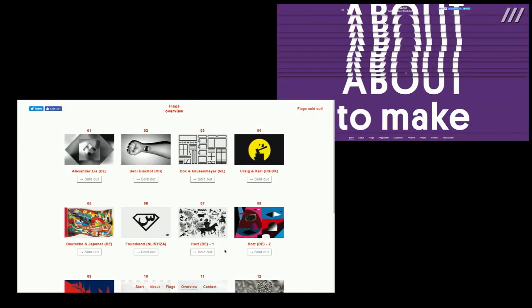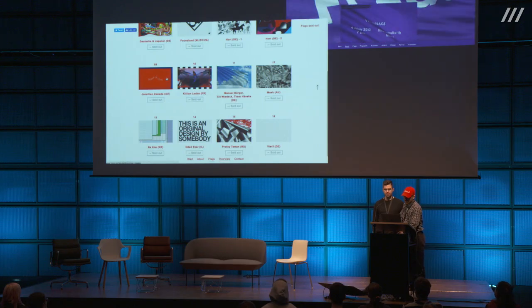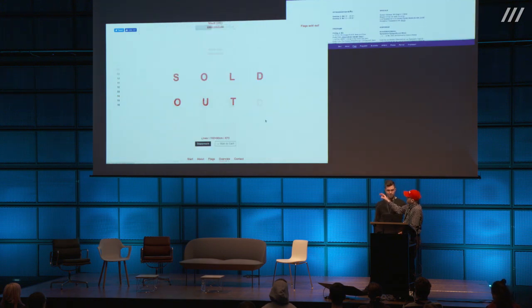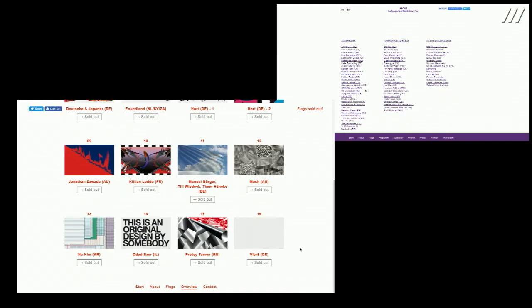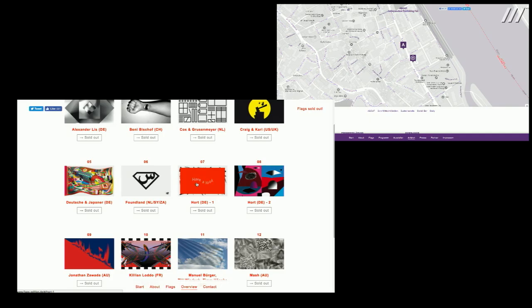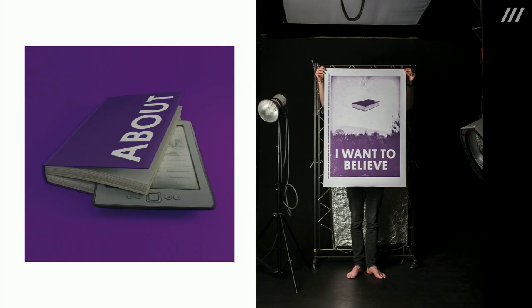I want to jump now to another edition that we did. It was for a book fair in 2012 in Mainz. We made flags. Here you see my favorite, the burning flag. I'm interested in making limited editions for events. Here's another one for 2014, also a book fair in Mainz.